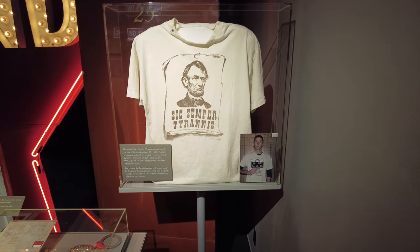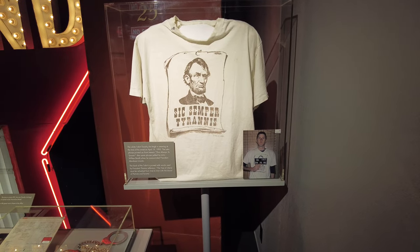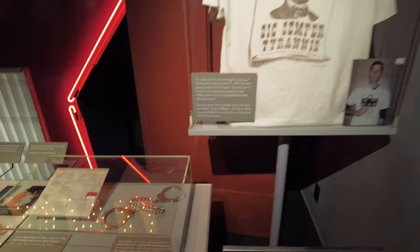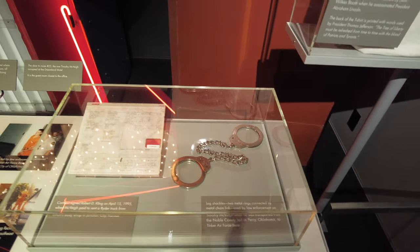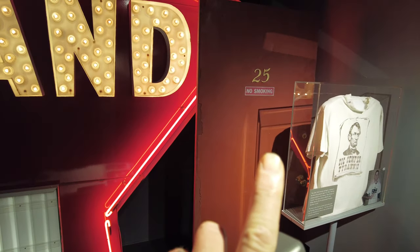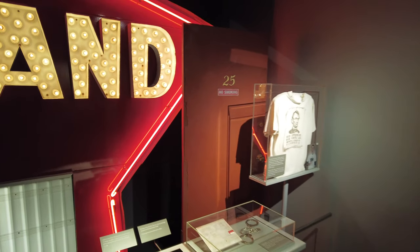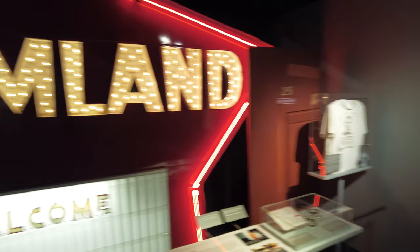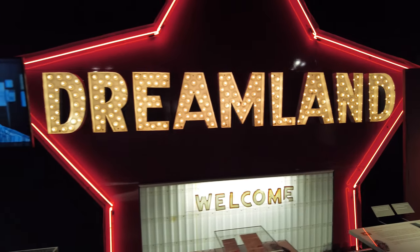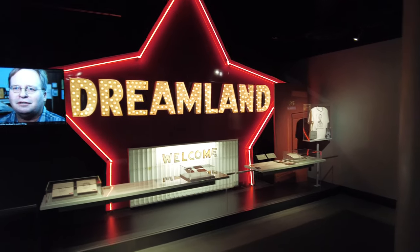Here's the shirt Timothy McVeigh was wearing when he was arrested. And the leg irons put on him, they even have right here. 25, no smoking. This is the door off of the hotel room he stayed in. And the sign from the hotel, Dreamland. This place has a lot of awesome items.